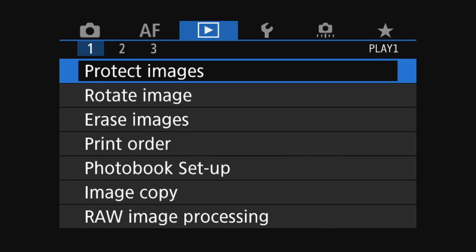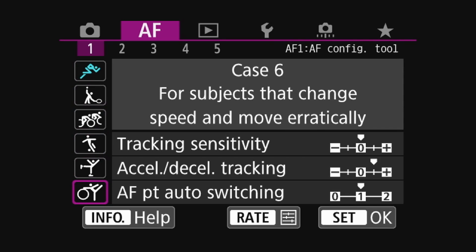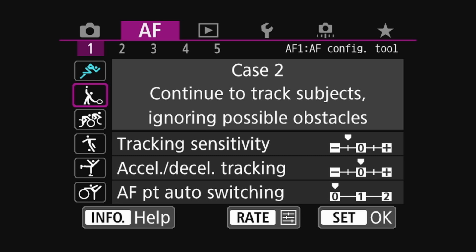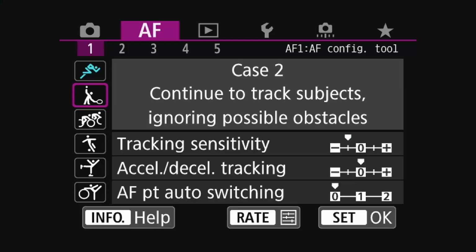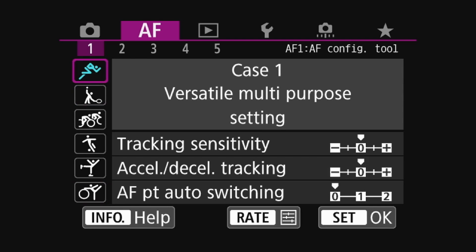The last thing to show you with autofocus is in the AF menu. We have six case studies here. This was introduced in one of the 1DX series cameras and has come in with the 5D Mark IV and quite a few others as well, including the R5 and the R6. So it's worth having a look at these. What this does is sets up the camera to behave slightly differently depending on the subject matter that you're using. Doesn't matter how many points you're using, all of these will affect it in some way. So what Canon have done is set up six example cases and you can tweak them individually as well.